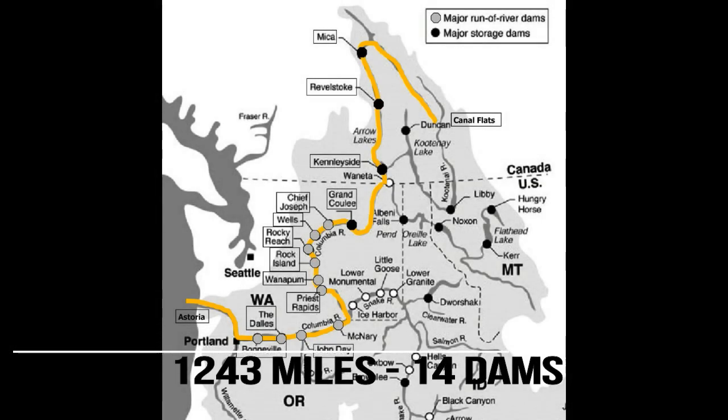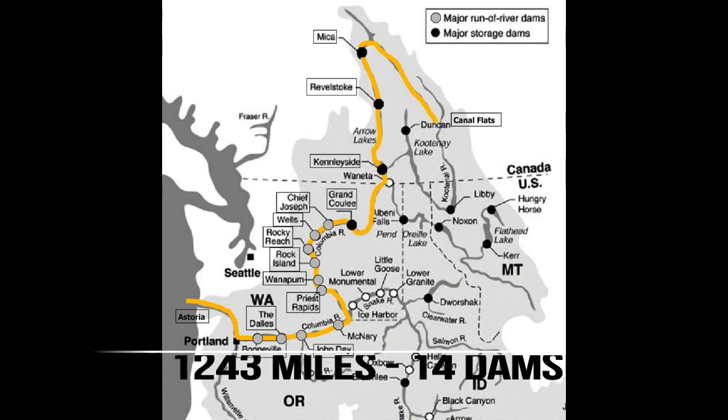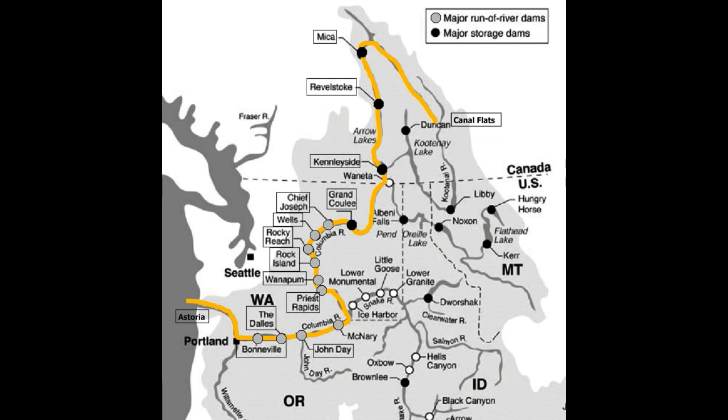For a paddler, the Columbia River creates a major challenge. It's 1,243 miles long, has 14 main stem dams, and one U.S. border crossing. All are extremely difficult for paddlers, and that's why so few have done the river. It is a major challenge, and more people have summited Mount Everest than have paddled the entire Columbia.